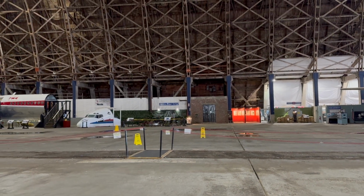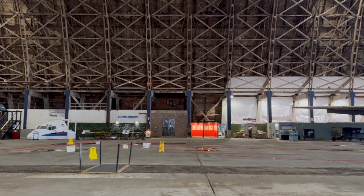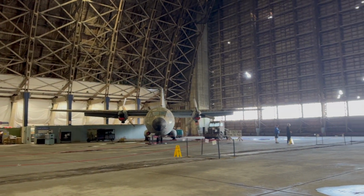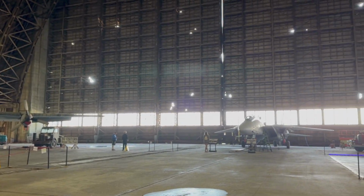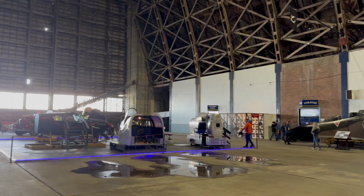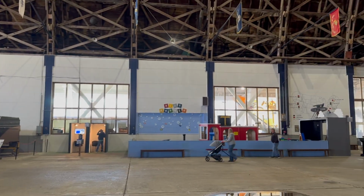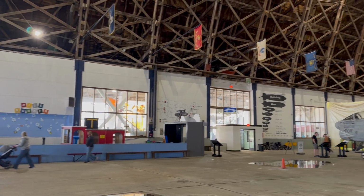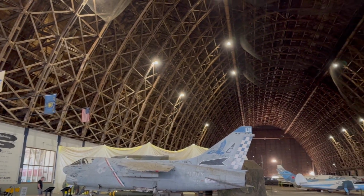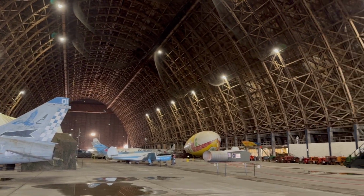We are at the Tillamook Air Museum, and we are in Hangar B. And this hangar used to hold blimps. Now it holds planes. But it is 200 feet tall, 300 feet wide, and 1,000 feet long. And it is massive. It was actually built in 1943 and is made out of lumber. Enough lumber to build 280 some odd houses. Pretty incredible.